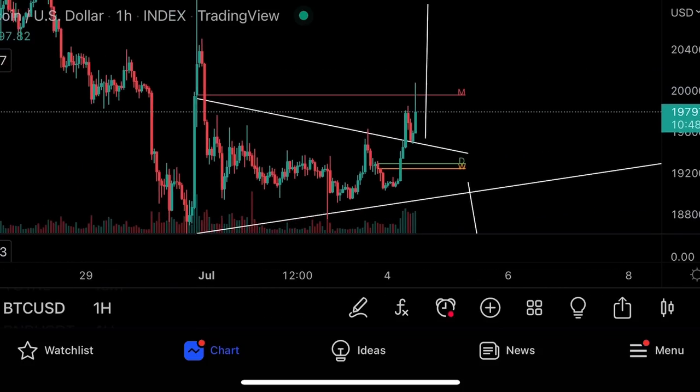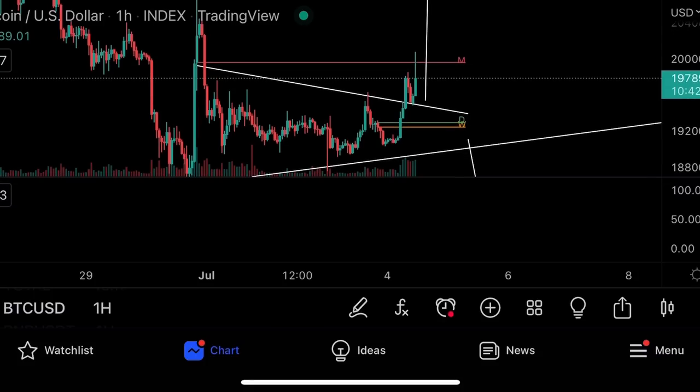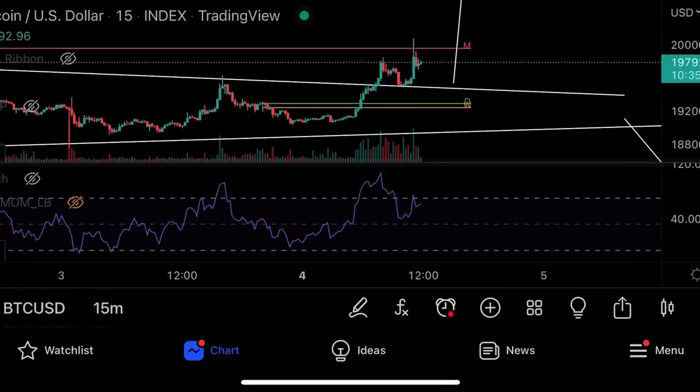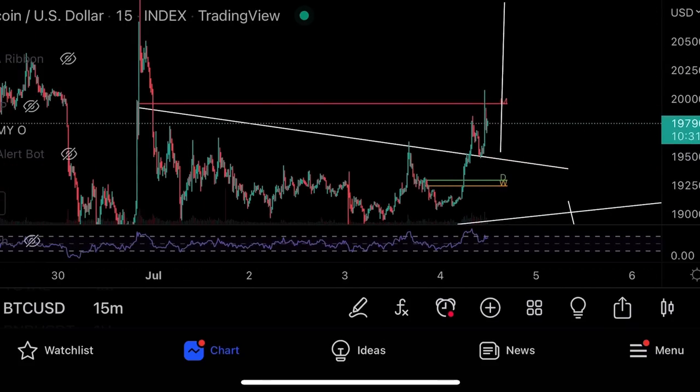But that's really good because that took out all the stops up there, all the short positions up there. So that's a kind of good thing for Bitcoin right now. On the 15 minutes, RSI is heading up and the price is heading up, so it's quite bullish here. I could actually start buying a little bit of Bitcoin here.